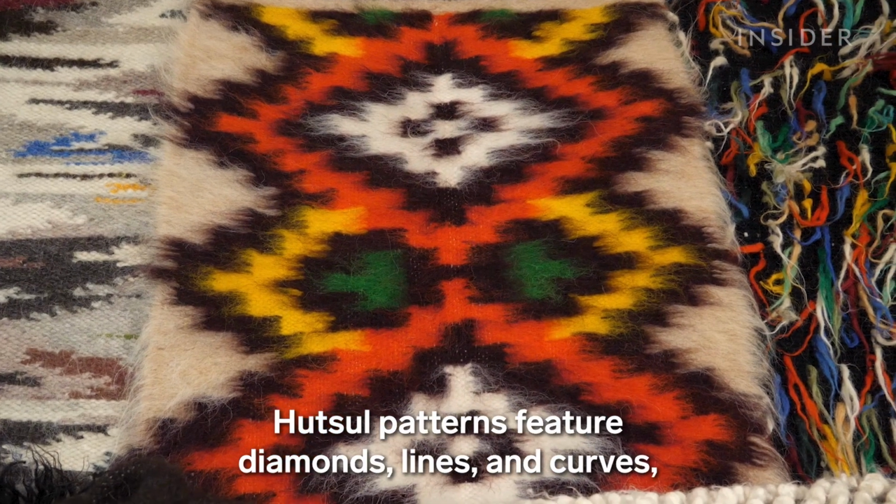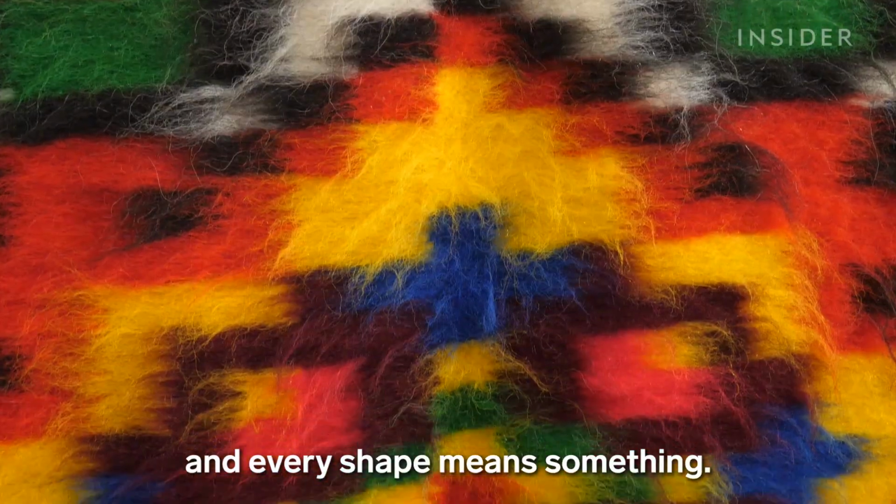Hutsul patterns feature diamonds, lines, and curves, and every shape means something.